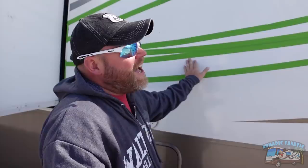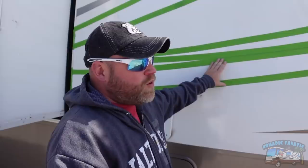So I have actually been carefully planning this out for quite some time. As you can see, I've got my tape lines. In many cases, these tape lines are where the old decals were. In other ways, they are completely brand new by design. Since I have Nomadic Fanatic in text up there, that's why there's that extra little leg right there that's gonna cover some of the text.